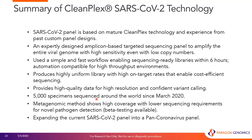Again, we showed the metagenomics method with high coverage and with much lower sequencing requirements for the purpose of novel pathogen detection. And beta testing is actually available for this method. So if anyone's interested, feel free to reach out to us. We're looking to expand our current SARS-CoV-2 panel into a pan-coronavirus panel to, as this pandemic dies down a little bit more, we're hoping that our panels and our technology can really give researchers worldwide a leg up in combating this virus.